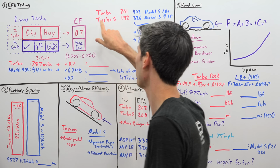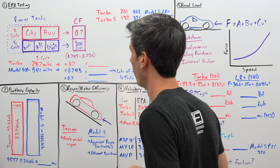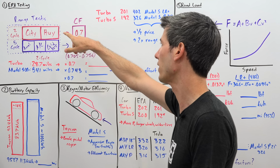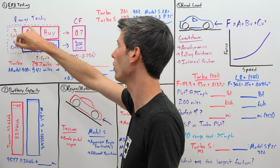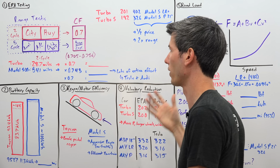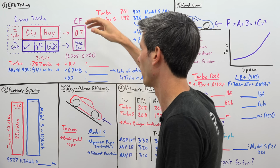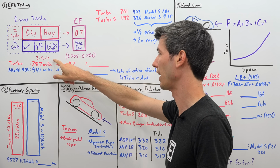So where does this Porsche Turbo's 201-mile range actually come from? So for the EPA testing, of course, there are city tests that have to be done to get that city MPG rating, and there are highway tests that have to be done to get that highway MPG rating. So this is a 2-cycle approach within the EPA testing that all the manufacturers are going to do. And so what Porsche does is they put their car through these tests and they end up getting a range estimate out of these tests. So let's say that range estimate ends up being 287 miles.